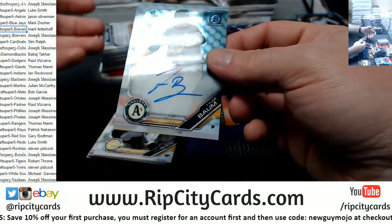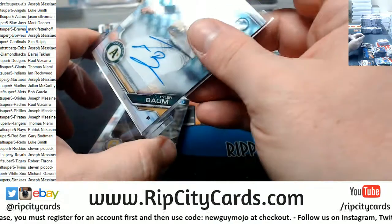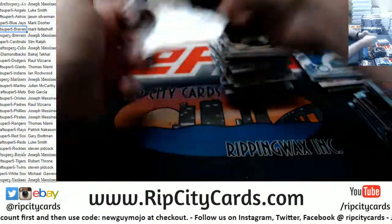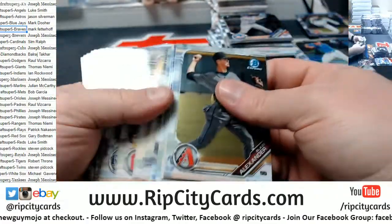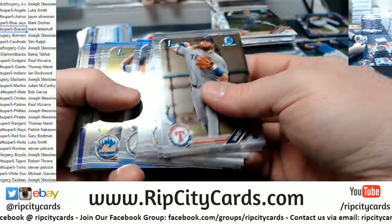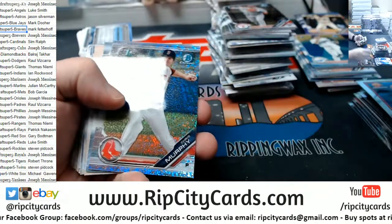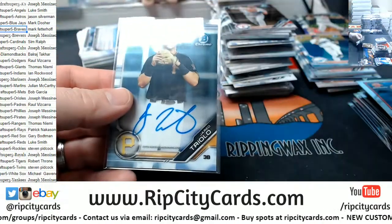Purple Henry, a Tyler Baum autograph for the Athletics. Purple Fitzgerald for the Giants. And a Triolo for the Pirates. First Bowman autograph.